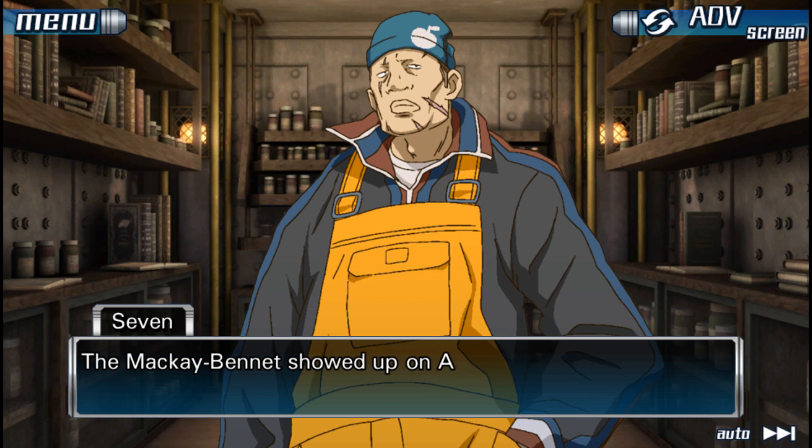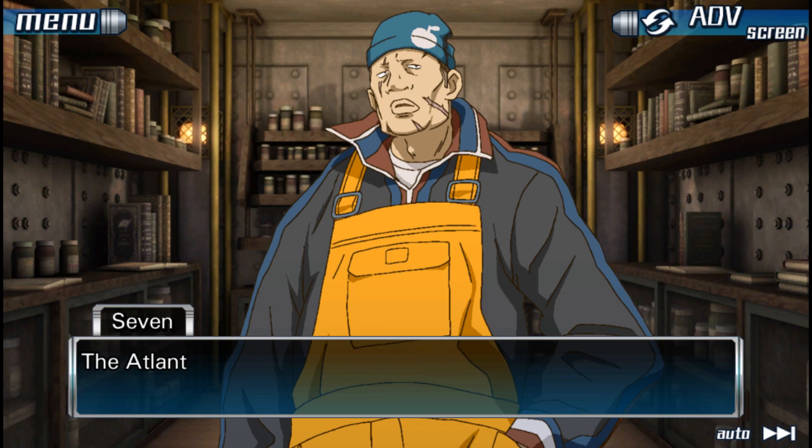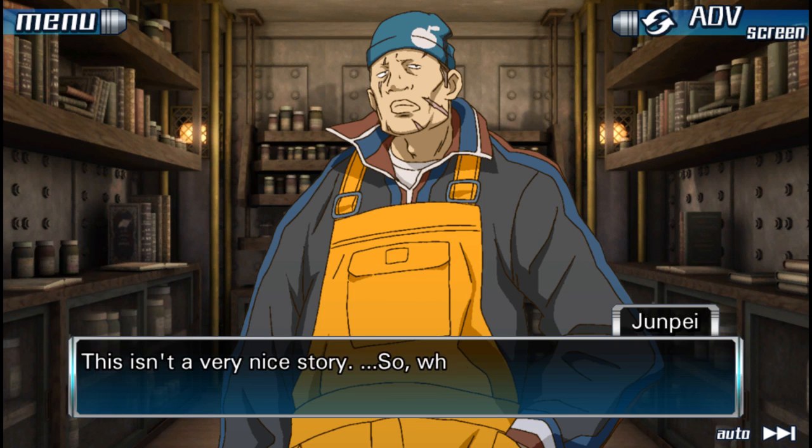The McKay Bennett showed up on April 17th, 2 days after the accident. It set out from Halifax, a port in Canada, and recovered 306 bodies. The Atlantic that far north is really cold. It would have to be for there to be icebergs and stuff. Anyway, the bodies they pulled out of the water were frozen solid. This isn't a very nice story.